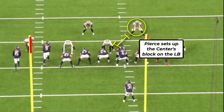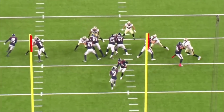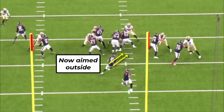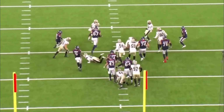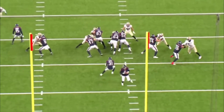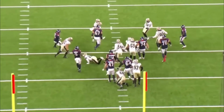Now you'll see Pierce does something that makes this entire play possible. He sets up his center's block by turning his hips on a 45-degree angle to the outside. That makes this linebacker believe Pierce will hit this hole. Therefore, the linebacker reacts by running to the right to plug the gap. By manipulating the linebacker, it makes the center's job easier to pin the linebacker towards the right and open up a hole to the left for Pierce. Smooth teamwork and smart decision making by Pierce.